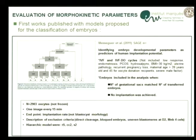So apart from that, what's important in this paper is that they figured out that the most important marker to do the first selection is the concept of T5, time to arrive to five cells. Then they do a second selection based on the concept of the S2, the synchrony between cells, and finally the time to arrive to cell cycle 2.